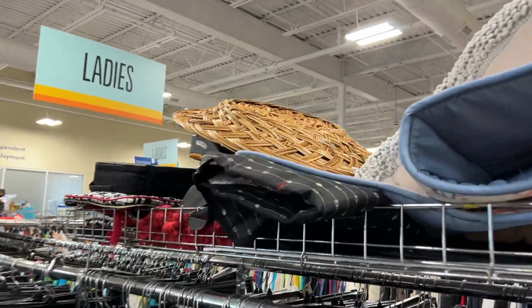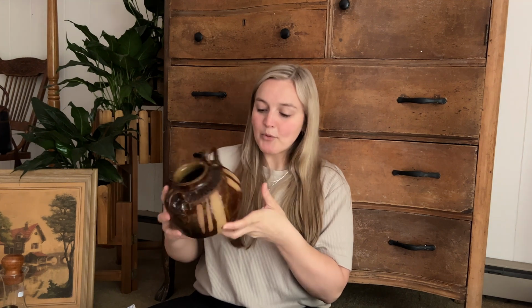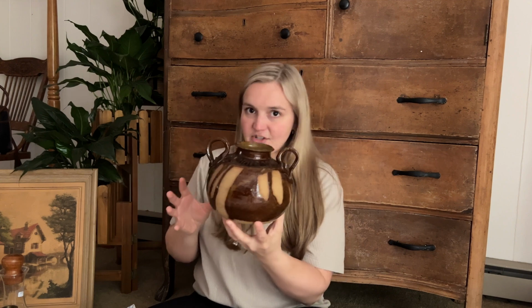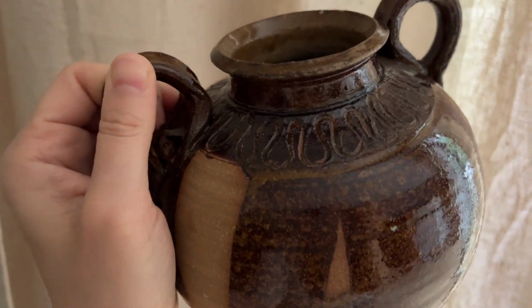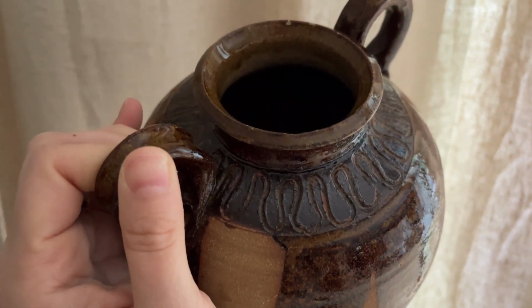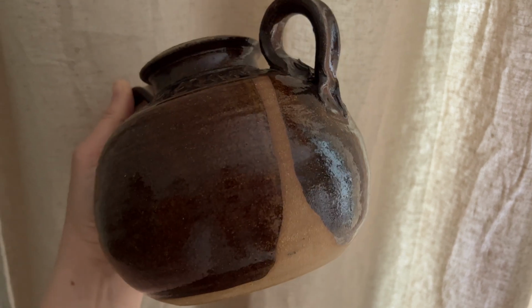almost miss this, but sometimes they put decor in the baskets above the clothing, and look what I found. Is this not gorgeous? It's heavy. I'm pretty positive it's handmade, and I just thought it was gorgeous. I love the handles. I love the little detail around the rim here. It almost has that old Hercules Greek pot kind of vibe.